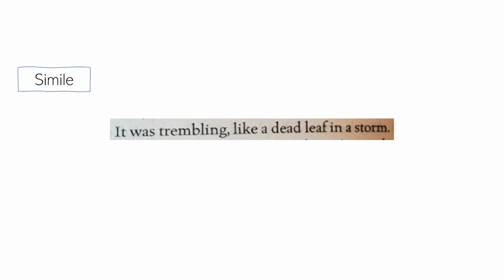It's a simile. Did you remember that? So using as or like to compare one thing to another. So the cat isn't a dead leaf in a storm, but it's trembling like one does.